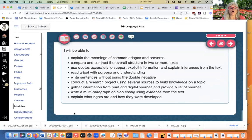In this chapter, you're going to do all of these things. This is a lot. Again, you're going to have some idioms, adages, proverbs, comparing and contrasting to text structures, using quotes, and that's going to be in your writing, reading a text with purpose and understanding, writing sentences without using the double negative. So what they're talking about there is, we don't talk no way like that. We don't put no twice in a sentence. I don't got no shoes. That's poor grammar. You say, I don't have any shoes, or you say, I have no shoes, but you only put one negative in there.